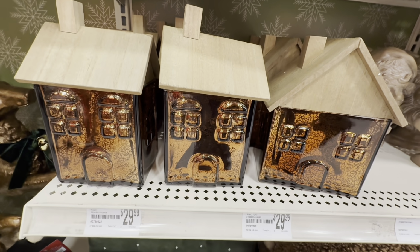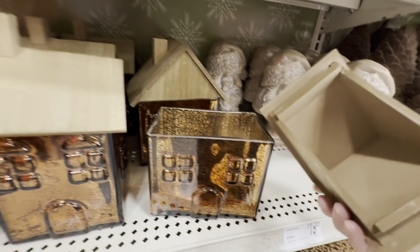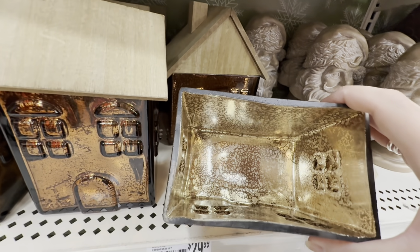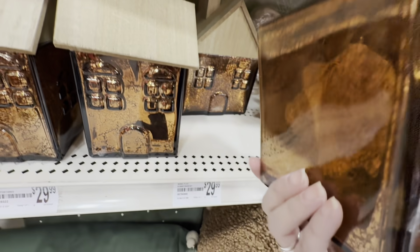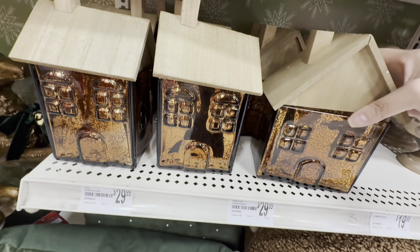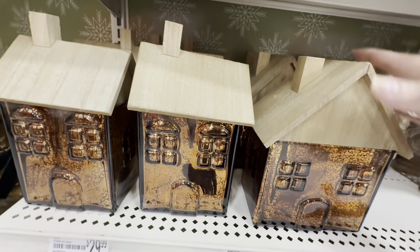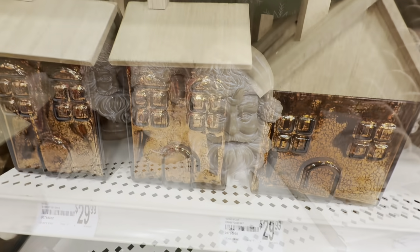Now these houses I think are really pretty. You can take the roof off of them. The roof is just wood, and then the bottom is glass, and again it has that mercury glass look to it. So you can put some tea light candles in there. These are going to be $29.99 each, and they have the two styles, same price for either one I should say. They have the wider one and the taller one there.